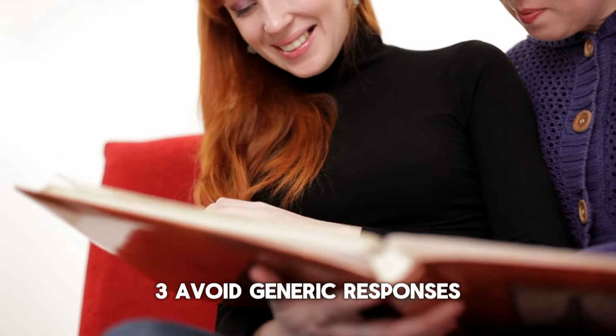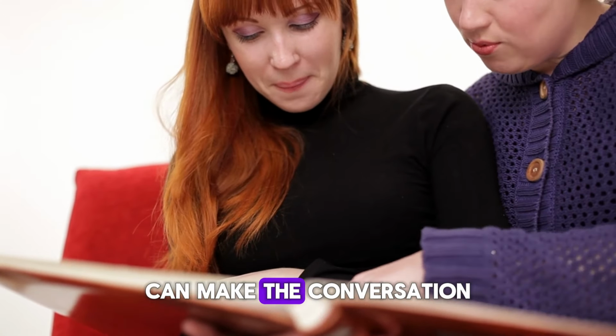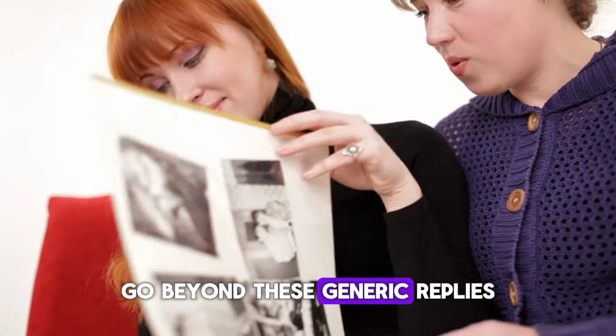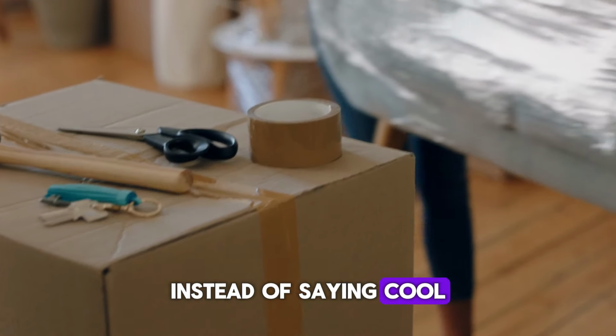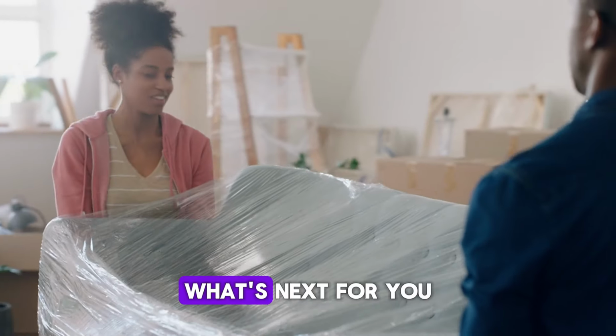Avoid generic responses. Generic responses like okay or cool can make the conversation feel stagnant. Thoughtful responses go beyond these generic replies and add depth to the conversation. If someone shares good news, instead of saying cool, you could say, "That's fantastic. You must be thrilled. What's next for you?"